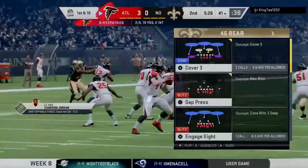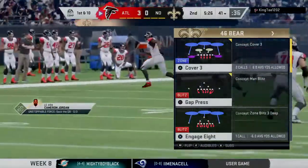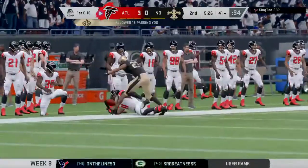Now this one complete downfield on the left side. 12 yards is the pickup. Good for a first down for the Falcons.